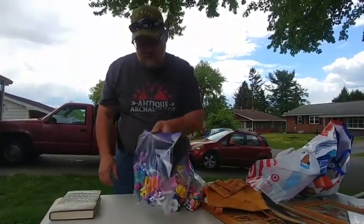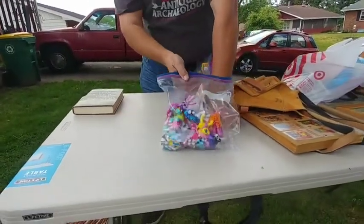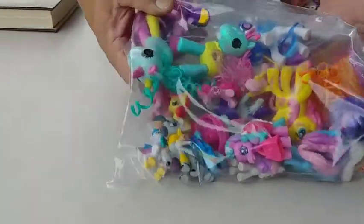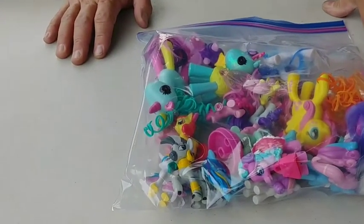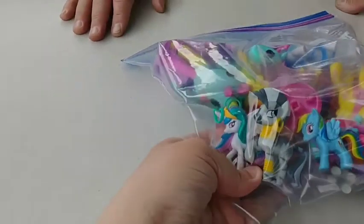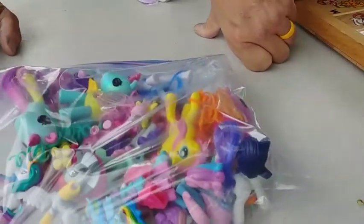So, this is cool. $1 for this bag. This is a bag of ponies. Okay. All you bronies out there. Yeah, look at all of them. Wow. There's probably 3 dozen? 3, 4, 5, 6, 7, but a dozen and a half. Let me see. Look at this one. This one's kind of cool. Got a mohawk going there. Yeah. We have a Pegasus in there.